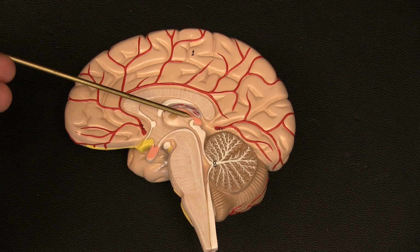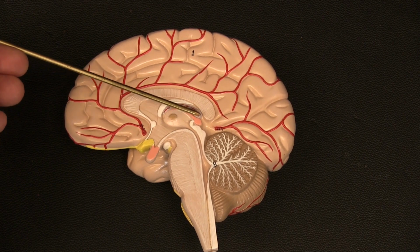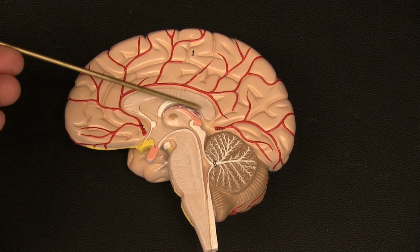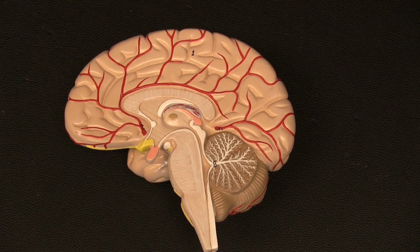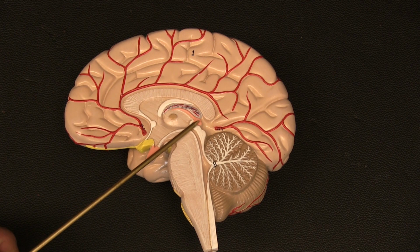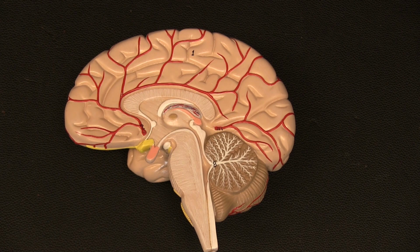Before we finish in the brain, I want to draw your attention to this little bleb right here, just above the thalamus. This is called the epithalamus, or more commonly, the pineal gland. And the pineal gland releases melatonin, which is a hormone that's going to allow our body to get ready for the process of falling asleep.